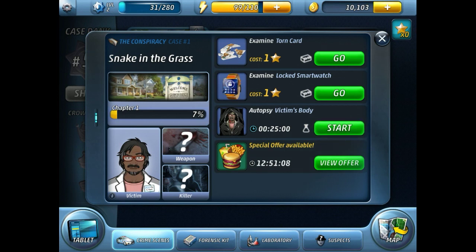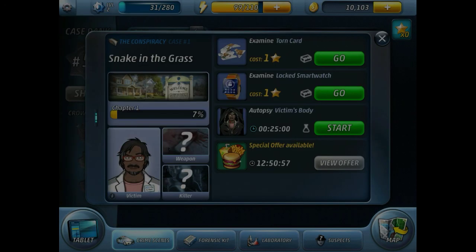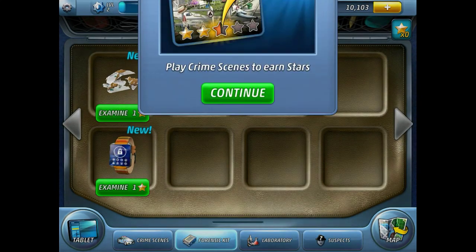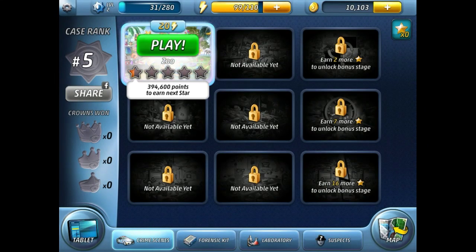So, we have torn car, locked smartwatch, victim's body. Special offer available. I don't know if that's real or not, because, like... Okay, let's go. Let's examine the torn up picture. Wait, what?